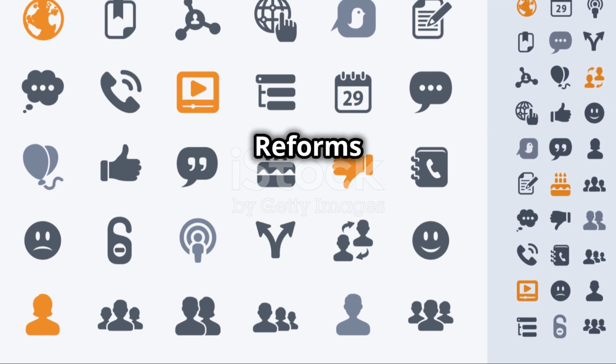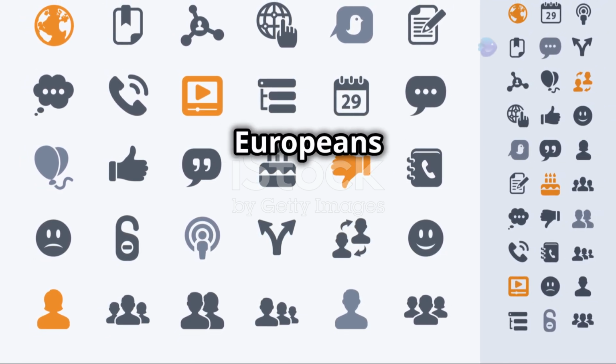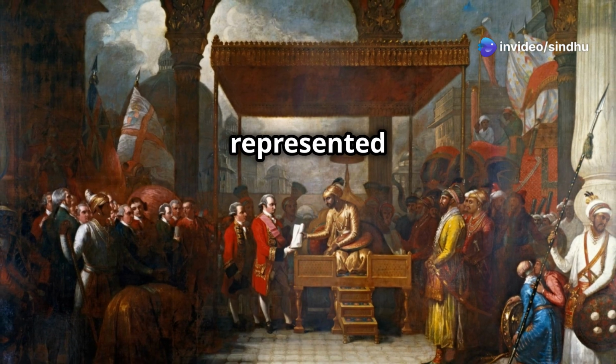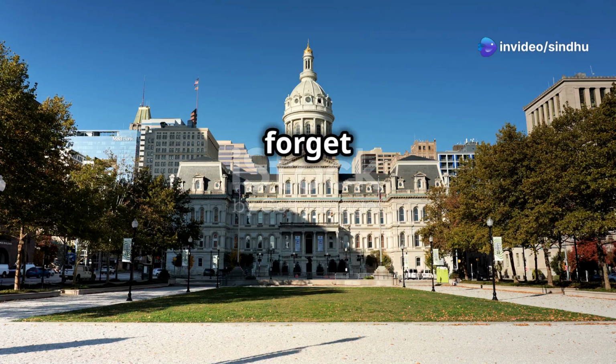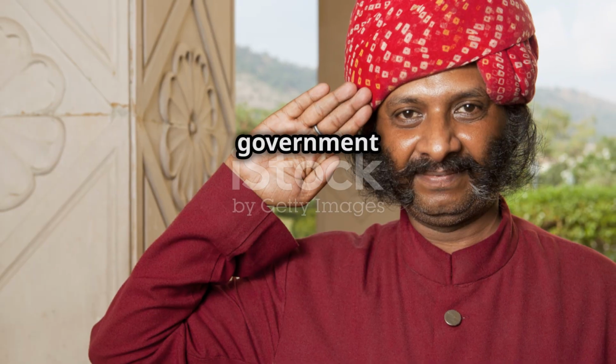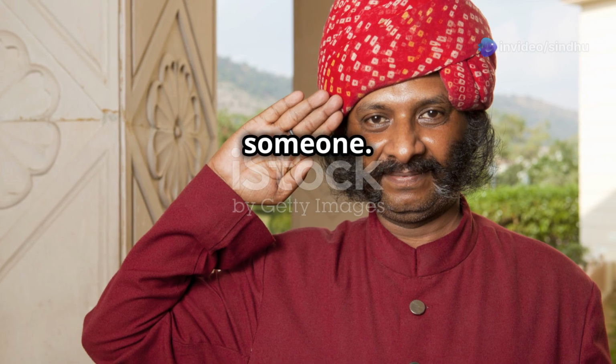The Montford Reforms also made sure different groups like Sikhs, Indian Christians, Anglo-Indians and Europeans all had their own representatives. This was to make sure everyone was represented fairly, and we can't forget the Public Service Commission, created in 1926. This made sure that government workers were hired based on their skills and not just because they knew someone.